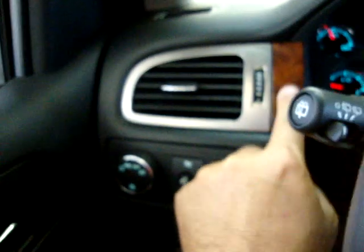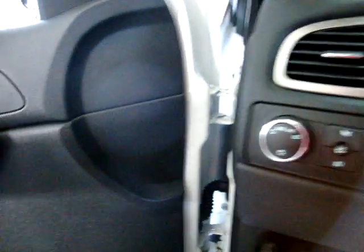Wood trimming starts here in the door panels, carries on nicely over here to this side of the instrument panel. Continues on here and here, and also around the AC and stereo controls. Also down here on the passenger side, and of course on the door panel just as well. Okay, I think we're pretty much done here for the front. Go ahead and turn the car off. We'll move on to the rear.